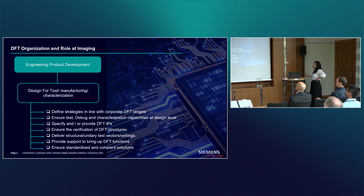The DFT team inside of Imaging is a bit different than the other DFTs, I guess, because we're a part of engineering. We do design for test, but we also do design for electrical characterization, and design for manufacturing as well. Our team is multidisciplinary, and we work on scan patterns, verification, functional and structural verification. In addition, we work on custom BISTs. That means we specify and design IPs that are BISTs, basically, to cover the analog, which is unfortunately not covered yet by the scan.